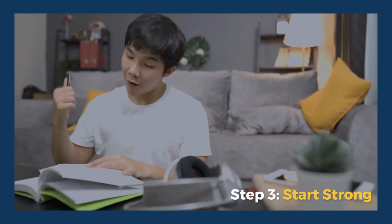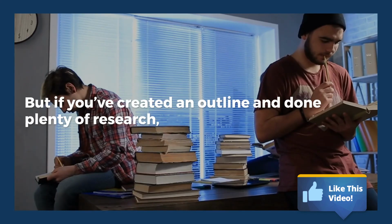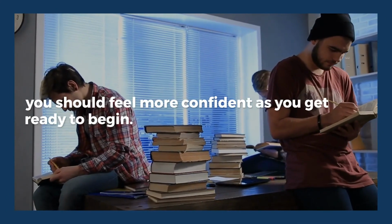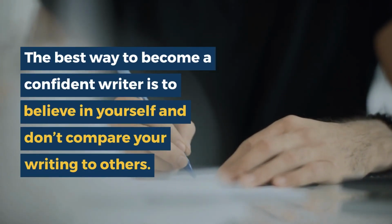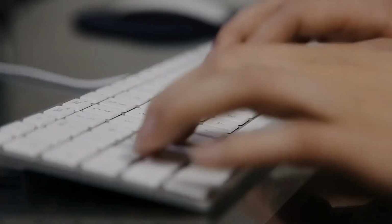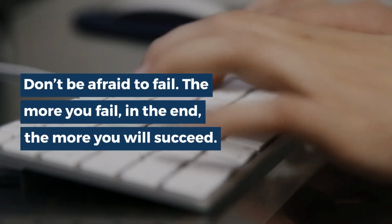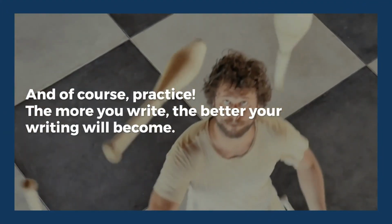Step 3. Start strong. Starting a big project like a book can be difficult to do, but if you've created an outline and done plenty of research, you feel more confident as you get ready to begin. The best way to become a confident writer is to believe in yourself and don't compare your writing to others. Don't be afraid to fail. The more you fail, in the end, the more you will succeed. And of course, practice. The more you write, the better your writing will become.